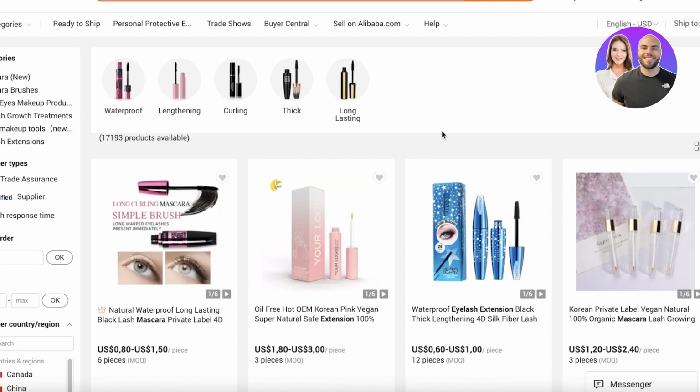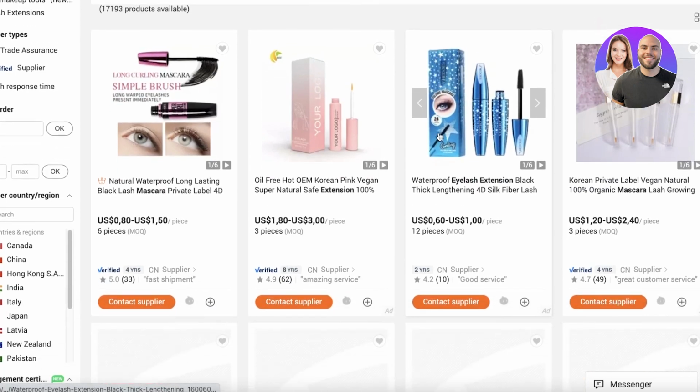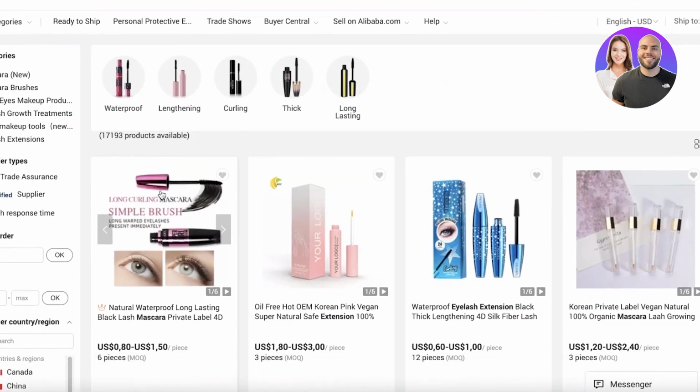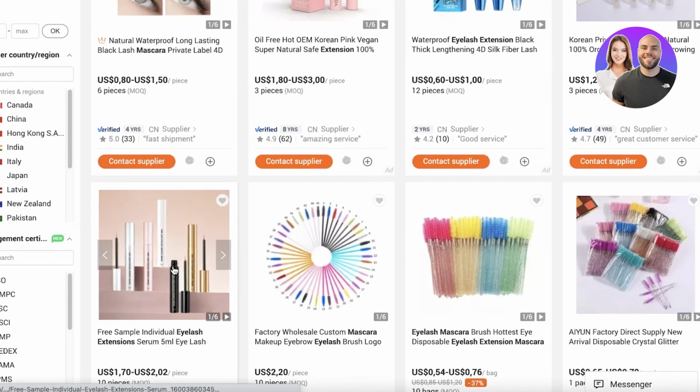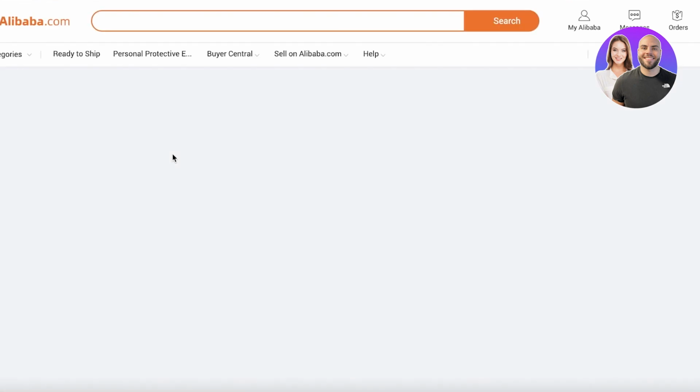So first off, I have a very, very popular and in-demand product, which is eyelash extension mascara. So this went viral a couple of months back, but recently it has come back into the waves of social media. And what it basically is that it is a form of mascara that has tiny little eyelashes within the mascara. So it makes people's eyelashes look larger.